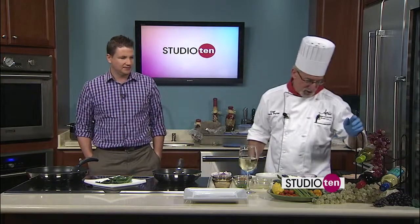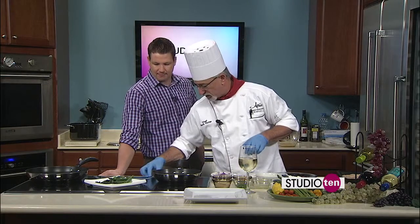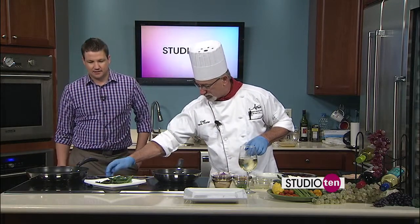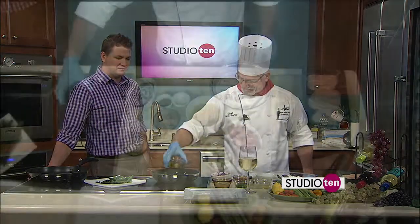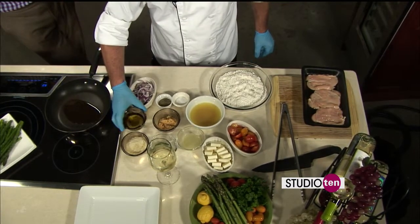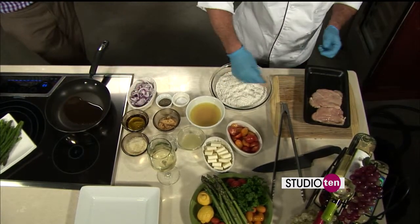What are we going to do? I'm going to dredge some chicken in flour, then we're going to put it in egg wash and get it in our pan. Let's go ahead and get this going. We want to get this as hot as we can get it without burning the place down. Yep, that's a good goal. We're going to add a little bit of olive oil to that and let that get hot. We're going to dredge our chicken.